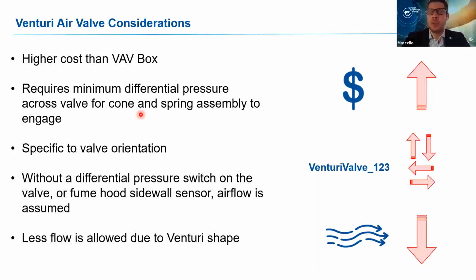In order to ensure that the valve is working properly, the valve is available with 2 pressure ports to measure the differential pressure across the valve. If the differential pressure is below a threshold, a certain value, we can notify through an alarm that the valve is not working within the right conditions. That's an option.